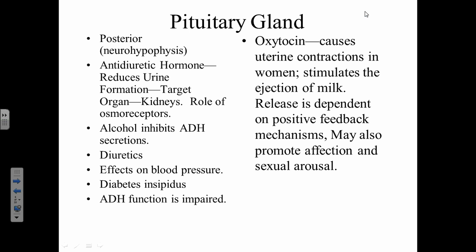Which means the release of a little bit of it causes what? The release of more of it, which causes the release of more of it, which causes the release of more of it. I told you to think of this like a snowball going down a hill. That's the posterior pituitary.